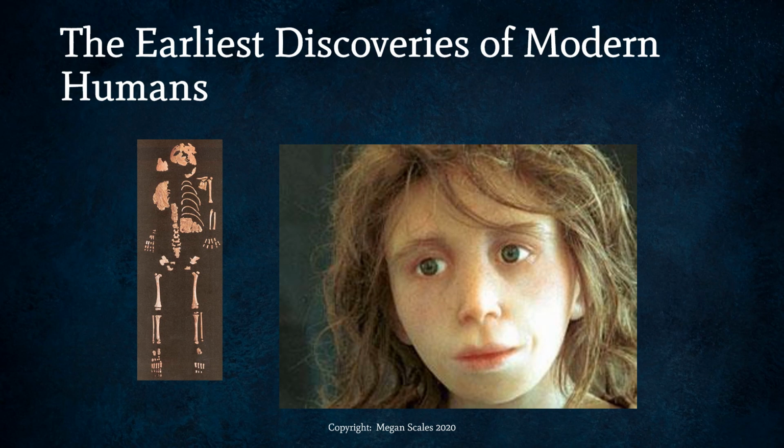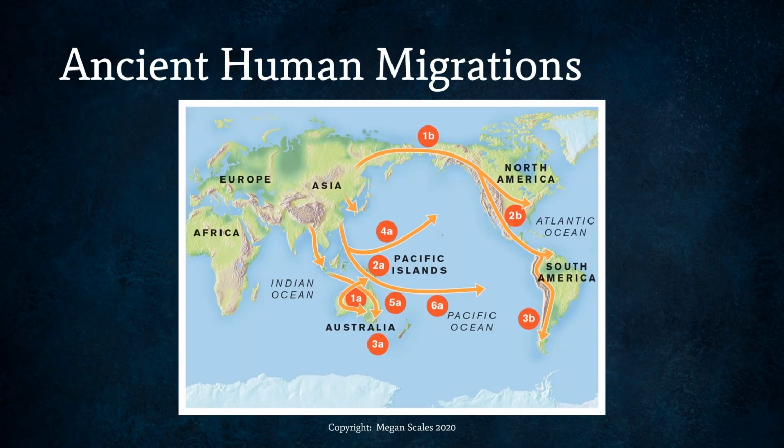Next, I'm going to be showing you a map of these ancient human migrations. So here we go. Anatomically modern humans made it out to the Pacific Islands and up and around to North America and South America. As always, newer finds are changing some of these dates. Lately, there have been even earlier finds from the Americas, which throw a lot of these migrations into question. We're usually thinking that anatomically modern humans made it to the Americas by around 15,000 years ago, but it could have been much earlier than that.